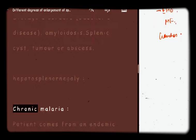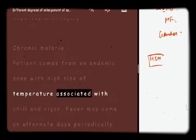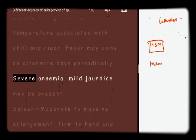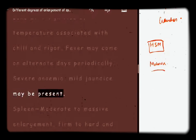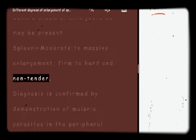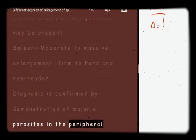Hepatosplenomegaly. Chronic malaria. Patient comes from an endemic zone with high rise of temperature associated with chill and rigor. Fever may come on alternate days periodically. Severe anemia, mild jaundice may be present. Spleen, moderate to massive enlargement, firm to hard and non-tender. Diagnosis is confirmed by demonstration of malaria parasites in the peripheral blood.